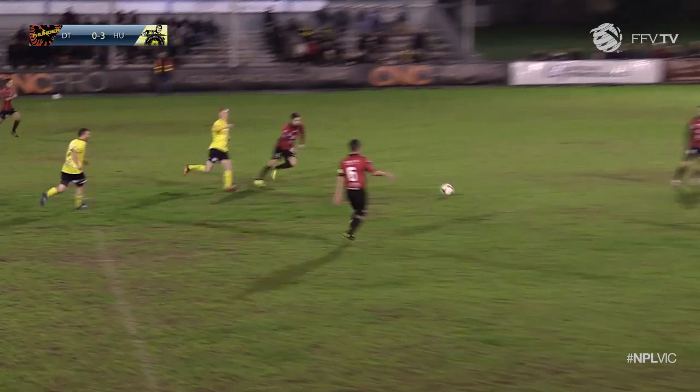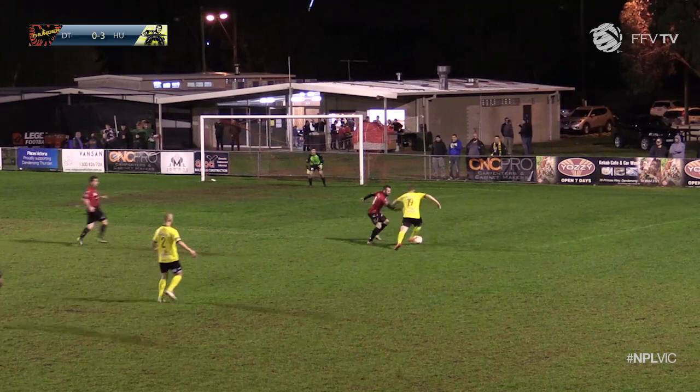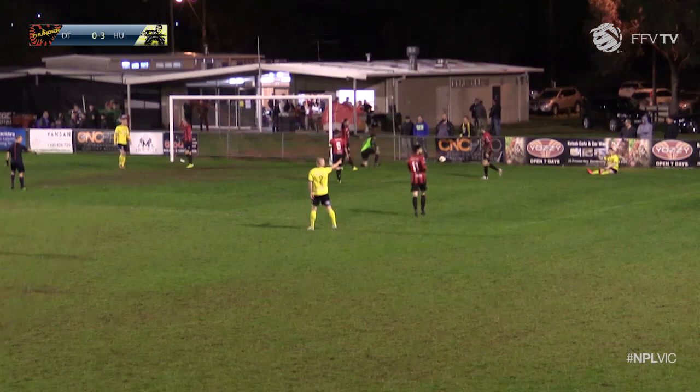Plays it through. Galopoulos on the right-hand side. He's got Tafsansioglu guarding him. Went left, then right. Hits the byline. Tried to cut it in. And did the keeper get a touch? Looks like it's out for a goal kick.